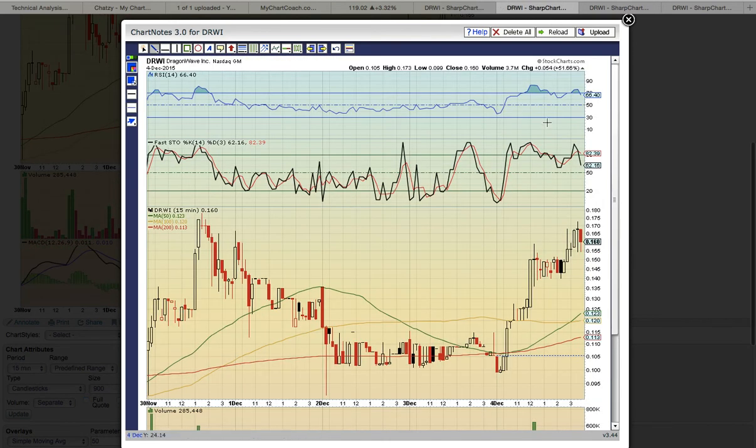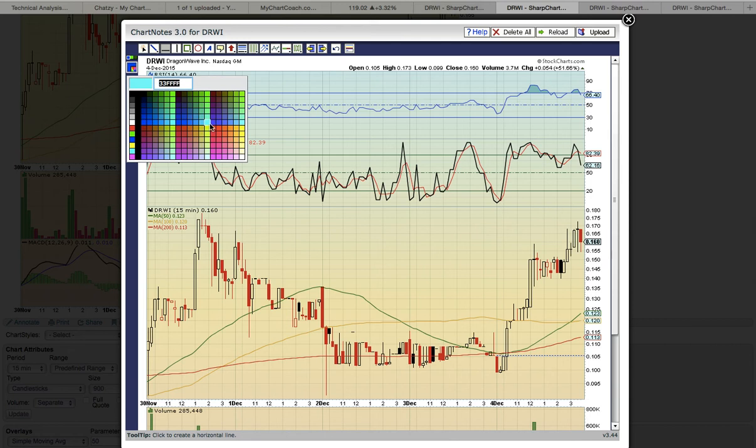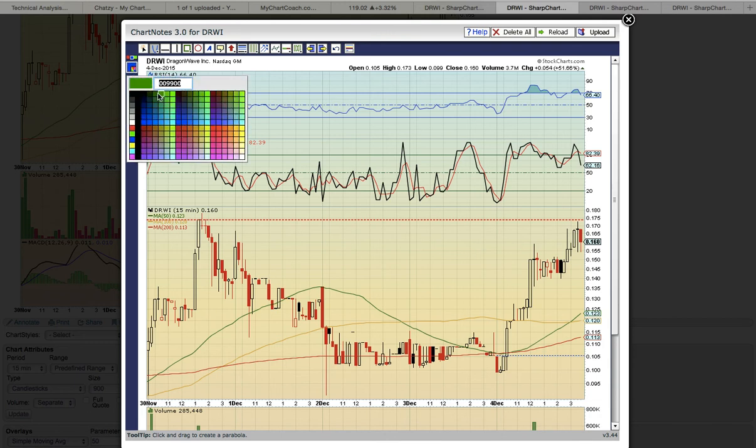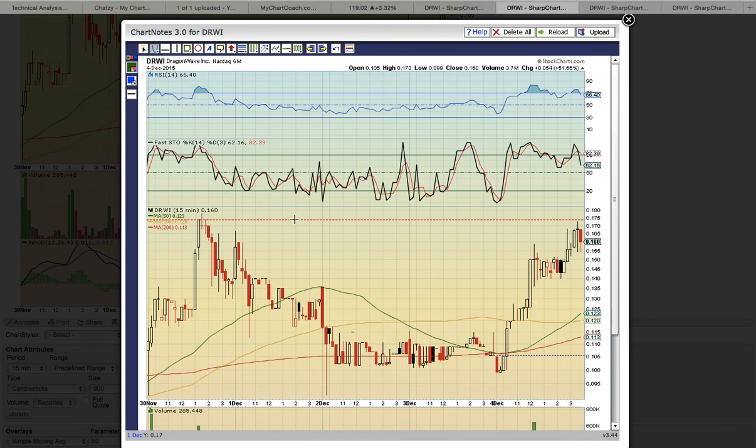And then if you look here on the 15-minute chart, each candle on this chart represents 15 minutes of trading as opposed to a day of trading. This is a 5-day chart, and as you can see here, the resistance is up here from November 30th, and this big gap has filled. What this means is that DRWI needs to break above this 17 to 17.5 zone.